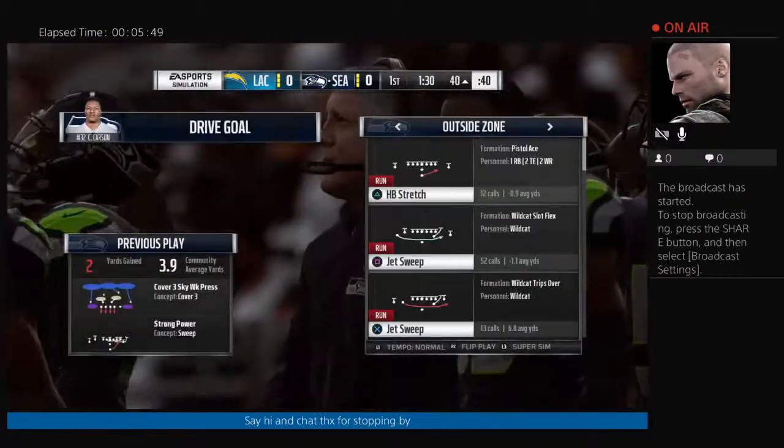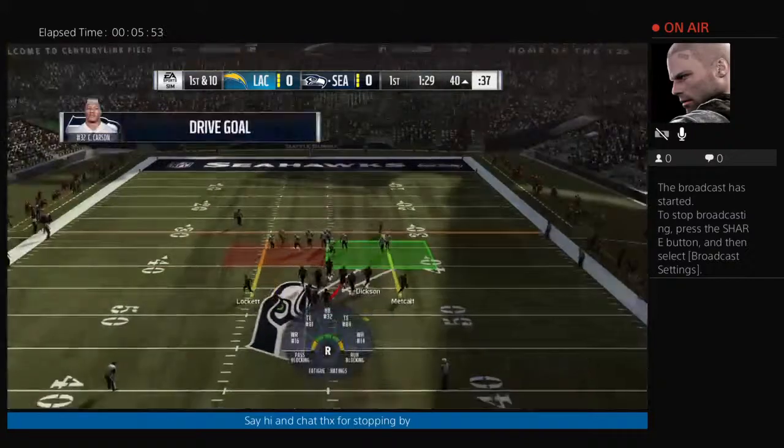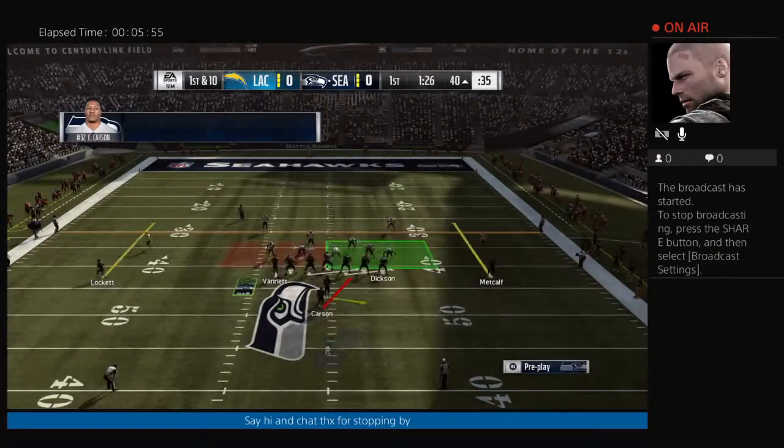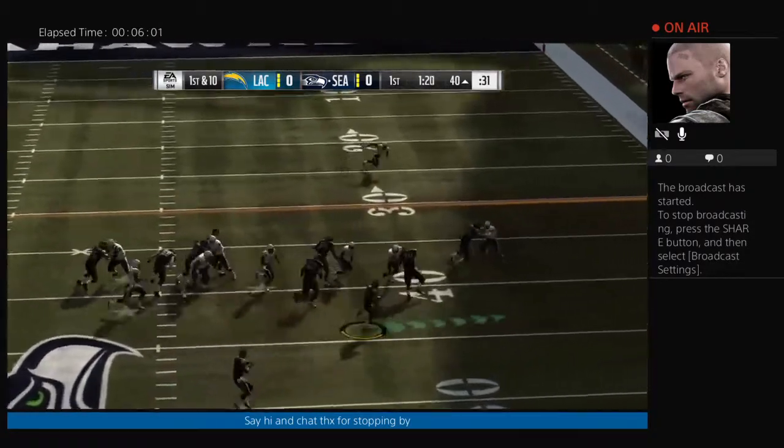Well, we looked at each other right away. We knew that flag was coming out. And I always enjoy the conversation post because officials always tell you, I don't want to throw the flag, but you caused the play. You did it. I had to. They run it with Carson.